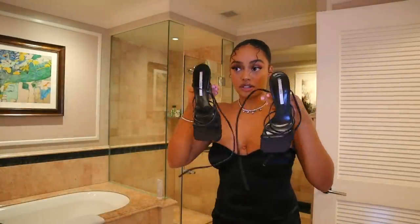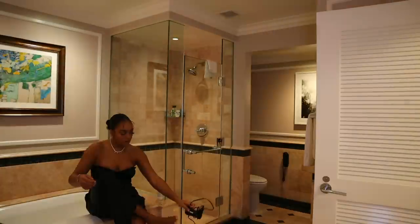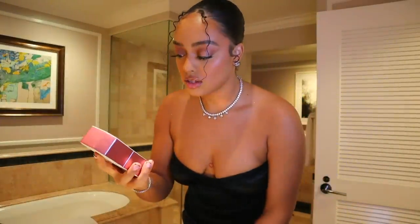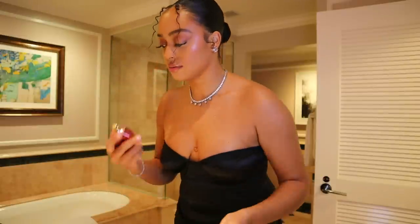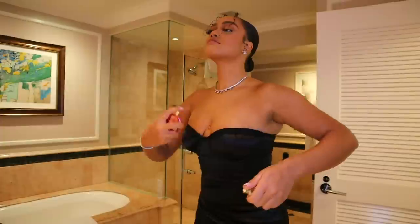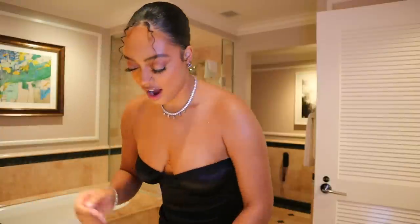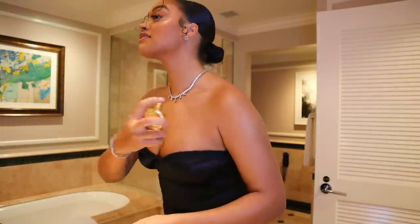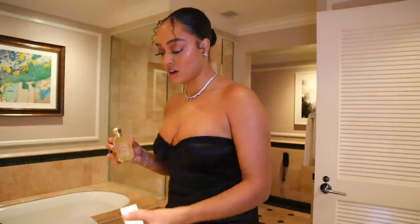I'm wearing these Zara heels. They're a satin material, and they kind of just go with the dress. Body cream on. Okay, I'm gonna mix these two Kayali fragrances. This one is Sweet Diamond Pink Pepper. I just got this one. And then I really like this Kayali Vanilla Royale. Every time I wear this, I get so many compliments.